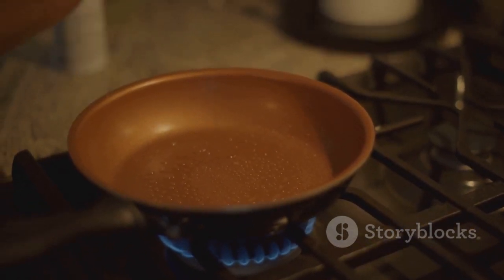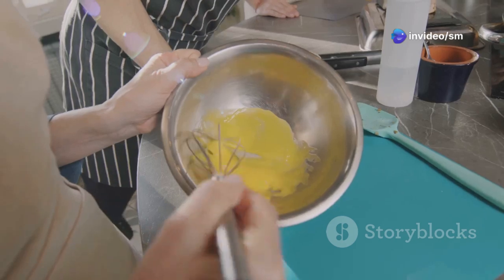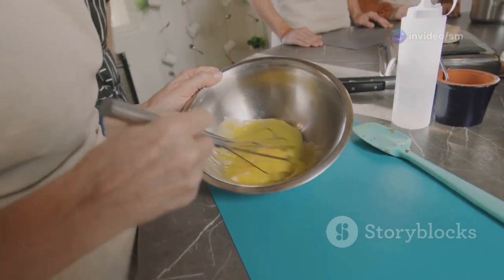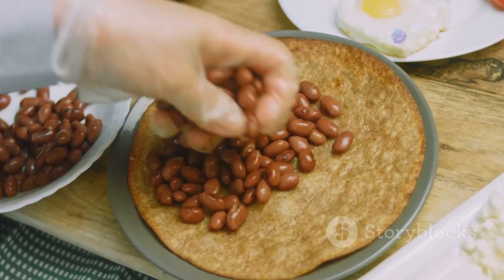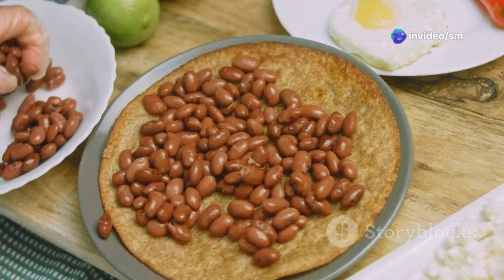First things first, heat a drizzle of oil in a large skillet over medium heat. While the skillet is heating, crack the eggs into a bowl and whisk them together with a splash of milk or water. Season with salt and pepper, pour the eggs into the hot skillet and cook, stirring occasionally, until they're set. While the eggs are cooking, spread a thin layer of refried beans over half of each tortilla.